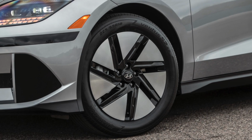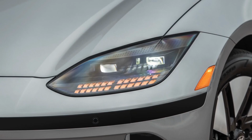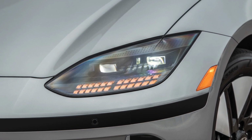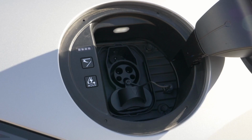Warranty and maintenance coverage. Hyundai provides one of the best. They have a limited warranty which covers up to 60,000 miles, and 10 years or 100,000 miles. The battery is covered for 10 years or 100,000 miles as well. Complimentary maintenance is covered for 36,000 miles. So you have a great package here with Hyundai.